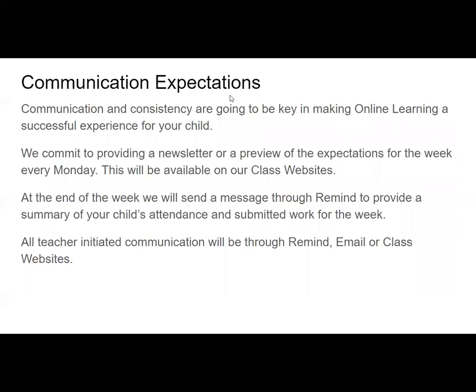Our communication expectations. We want to make sure that you are in the loop as to what is going on with your child's learning. So every Monday we have committed to put announcements or a newsletter or some kind of information on our websites on the announcements page. That will give you a peek at the week and give you an idea of what is going to be happening throughout the week regarding your child's learning. On Fridays, you will be receiving a text with a summary of what your child was able to turn in or their attendance for the week. Just again, so that we can all be on the same page.